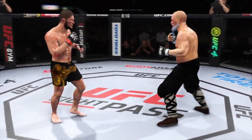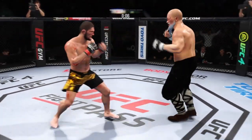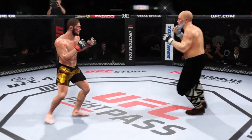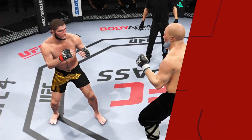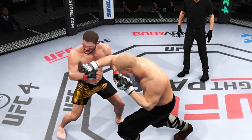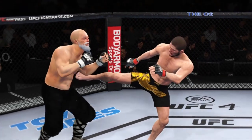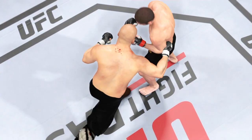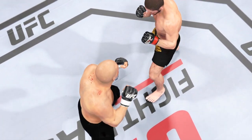Looking to land the right hand, he misses. Nurmagomedov's shot is blocked. Nice head kick. 10 minutes in the books. All right, now we check out some of the action from that previous round, DC. How about the display of striking? Just high level. I mean, you would think that we're watching a K-1 level kickboxing match opposed to being in the UFC. Both displayed great technical skills, unbelievable striking.